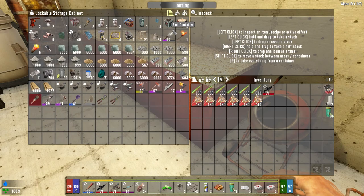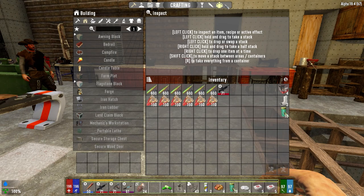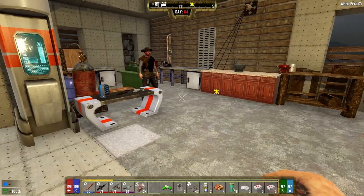Okay. Ah, man, without that multi-tool. We haven't really needed the titanium, though. I guess we've been kind of lucky. We haven't really needed it. And you know what? The Horde Knights... So, my game stage right now is... Let's have a quick look here. 402 at level 118. 176 player kills. I wonder if that's like animals and stuff. Died 8 times. Although that's not a bad kill to death ratio. 4700 kills.